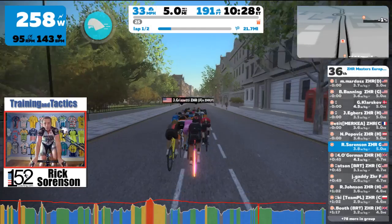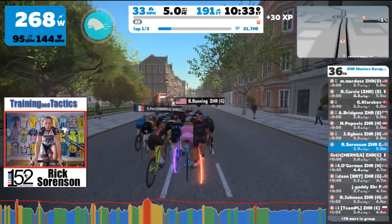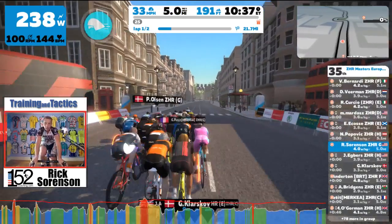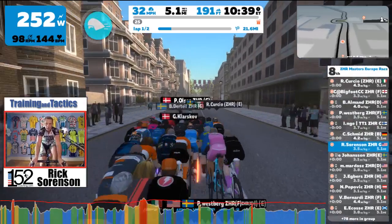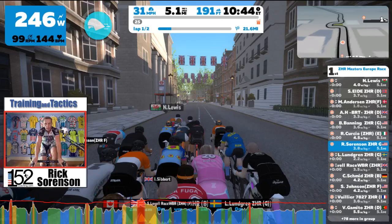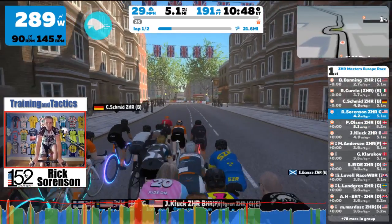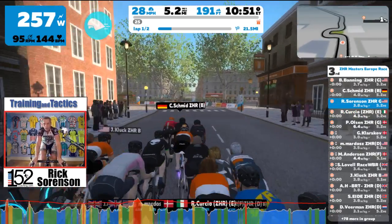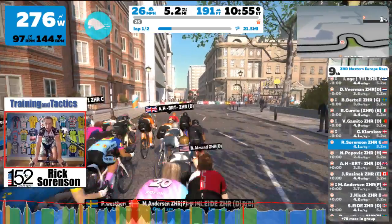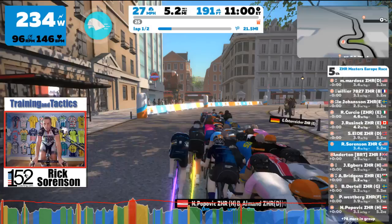So anytime you're rolling 33 miles an hour on the flat, that's fast for Zwift. I can always tell what the average speed is depending on the strength of the group. 27, 28, that's pretty standard. If it's 30 and above on the flat, whew, just means you've got to ride at a higher pace, higher wattage to stay in there.